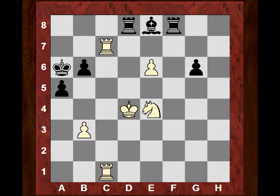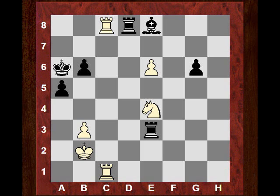Check. And now king c3 was played, which seems natural to try and look after the b3 pawn in this position, but maybe even king e3 might actually be okay for White apparently. But king c3 was played. Check. King b2. Now rook e3, the rook's trying to get behind this dangerous passed pawn. Nimzovich has said passed pawns are criminals, they should be kept under lock and key. So we see now rook c8.